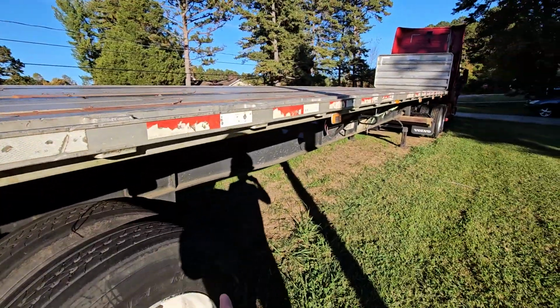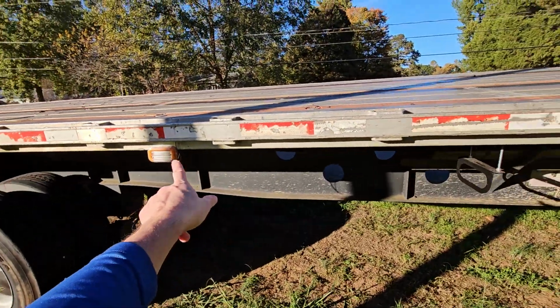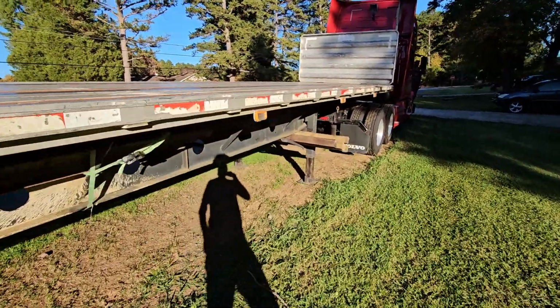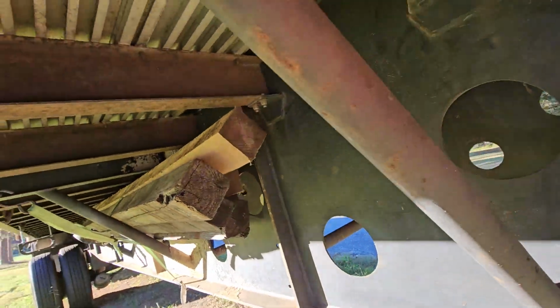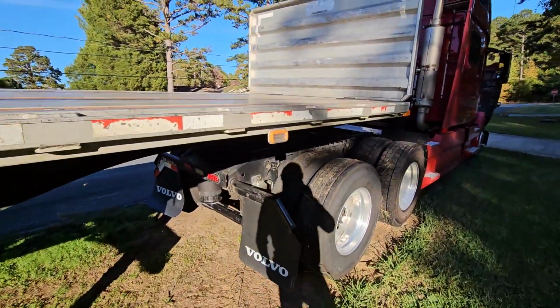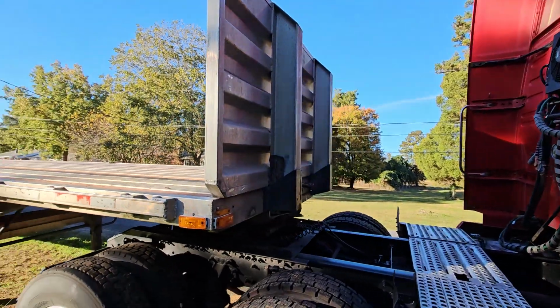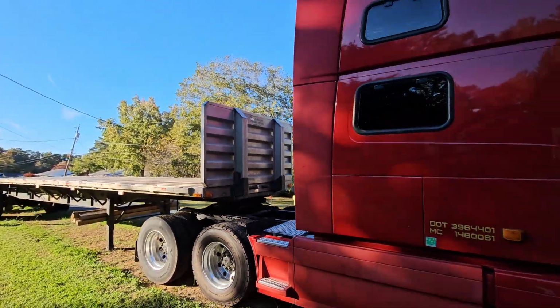Got a second box I'm looking to install here. All the lights, I'm gonna wire up additional lighting for the trailer. More dunnage over here. That's pretty much the setup.